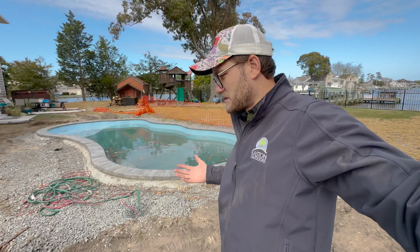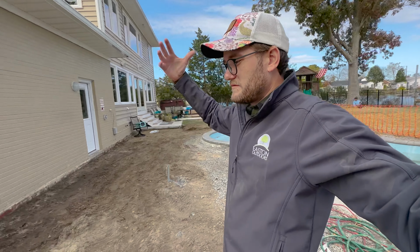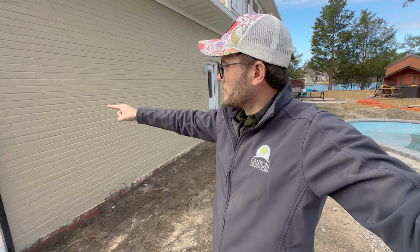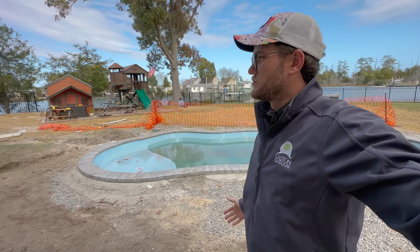A couple other things that we're doing while we're here is we're making sure that the drainage is taken care of, because there's going to be a lot of runoff from the roof line. So we're taking these downspouts and dropping them down through our permeable pavers so that that water also just goes right away and doesn't end up creating a lot of runoff. So we've got a downspout right here and then a downspout behind me.